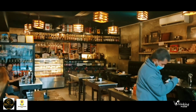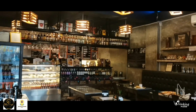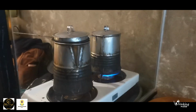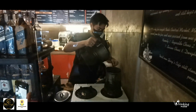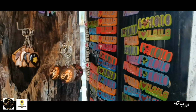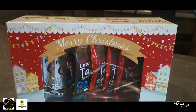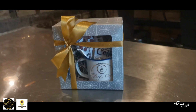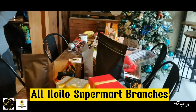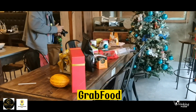Located siya sa 1927 Lahla Heritage House, Quezon Street, Villa Arevalo, Iloilo City. There's a reason why it's one of Iloilo's most loved flavors, and it starts with the coffee bean. Available man sila sa unique pasalubong ideas from Glory's Cafe. Coffee drips, tablea, coffee beans, and other packages na perfect gid pang regalo this Christmas. Available man sila sa all Iloilo Supermart branches, Atria Hills, Mermart La Paz, and online via GrabFood or Shopee.